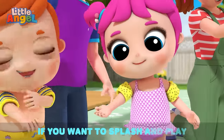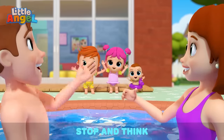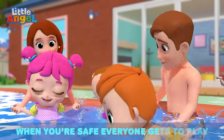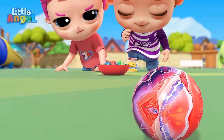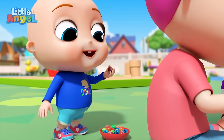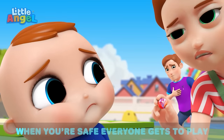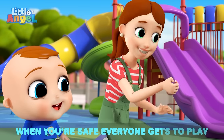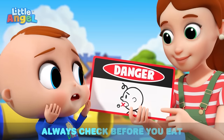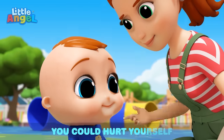If you want to splash and play, floaties keep you super safe. Take a pause, stop and think. You could hurt yourself. When you're safe, everyone gets to play. Candy's for me! Yummy! Be safe, everyone! Watch out! Don't get hurt! When you're safe, everyone gets to play! If you want a tasty treat, always check before you eat! Take a pause, stop and think, you could hurt yourself!